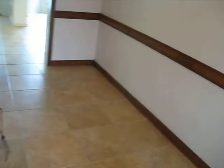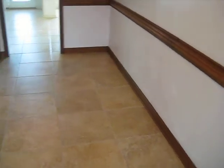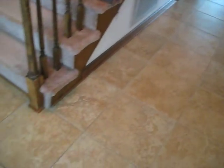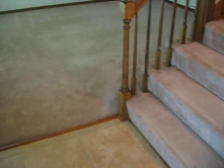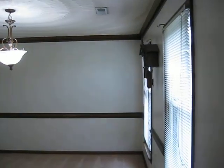As we enter the home, we come directly into the foyer. Classic ceramic tile on the floor. To the left, we have a formal living room, sitting room, could be an office. To the right is the formal dining room.